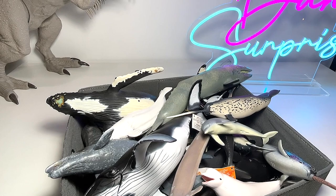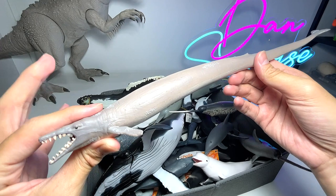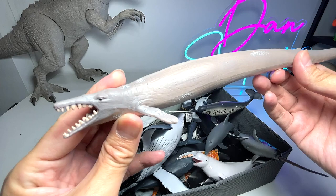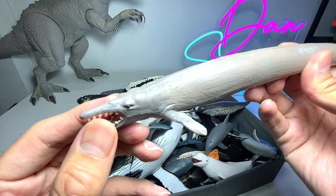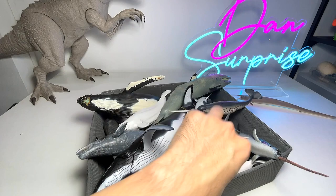Our first figure right here is my one and only Basilosaurus. Yes, this is actually a prehistoric whale. Yes, it is. It's not a dinosaur. It is actually a 2017 figure. A pretty classic figure, I must say. Really nice, plenty of detailing, and the paintwork on this is absolutely amazing as well. So this is a Basilosaurus prehistoric whale. I don't have many facts about this, so let's move on.